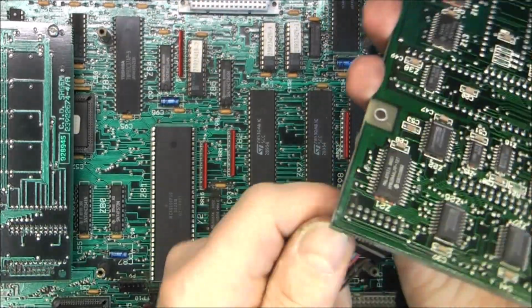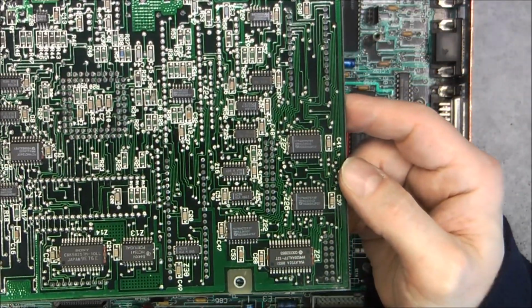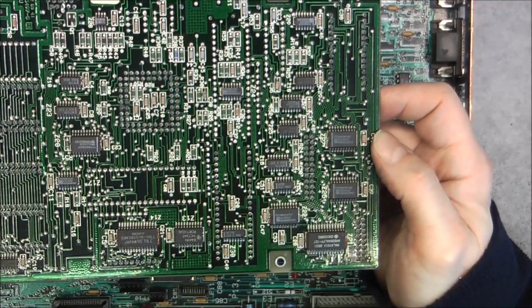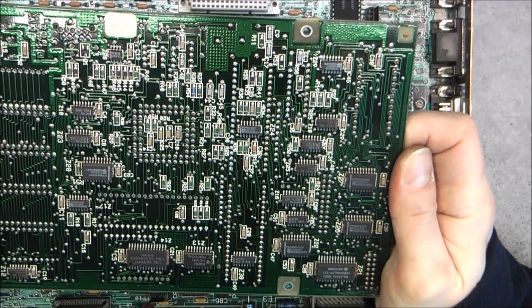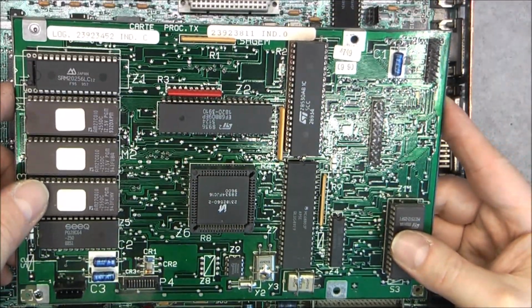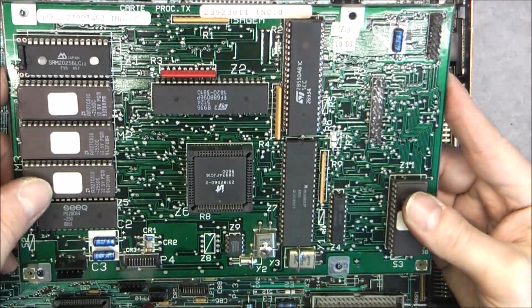Okay, power supply here, most probably. On the other side, again a lot of surface mount ICs. There is every kind of brand. You have Philips, you have RCA, you have Texas Instruments, you have Sony, you have Hitachi, ST Microelectronics, AMD, Motorola, NEC. Quite amazing.